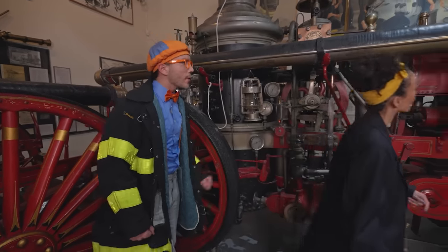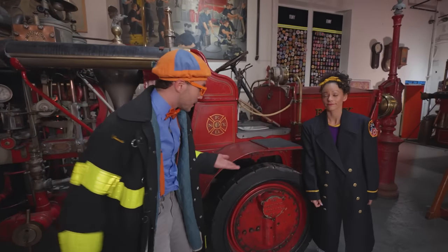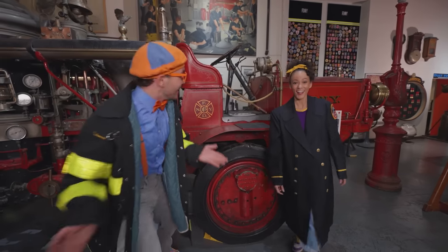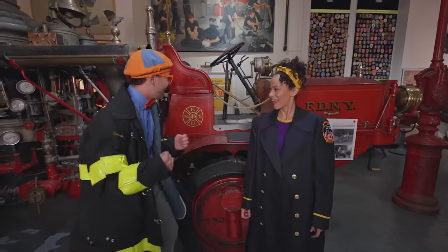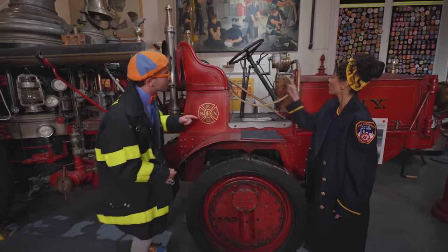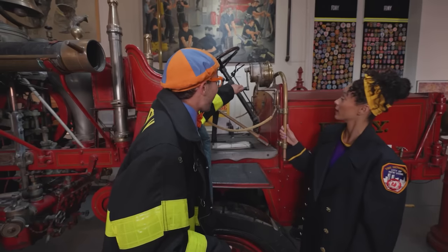Whoa, and look at this. This fire engine doesn't look like it needed horses. Nope. It has wheels and tires, just like a modern day one. And look, a steering wheel. This engine actually had an engine. Whoa. You've probably seen a steering wheel before. Oh, look at this. Whoa, what's that? Well, only one way to find out. Here we go.